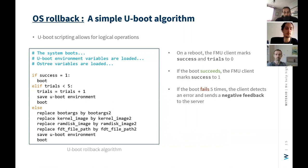Now let's make the hypothesis that the boot has failed. So the system reboots, we go on this critical branch, success is still equal to zero, and trials is incremented. So we just go in this branch again, and we do that 5 times because we make the hypothesis that the system fails 5 times. Here trials equals 5.